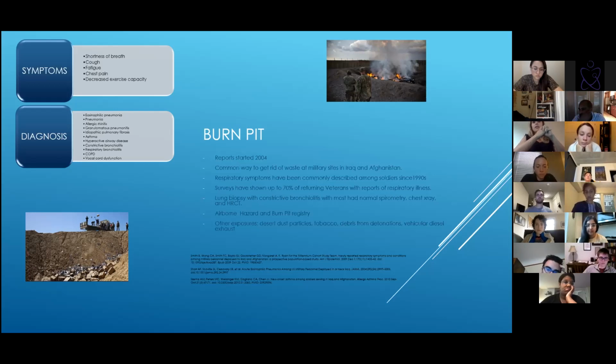Interestingly enough, a lot of this is symptoms that they've experienced. Before I did this presentation, I didn't know that asthma is actually an exclusion for enlisting in the military. So if you have symptomatic asthma and you're over the age of 12, you cannot enlist in the military unless you have a waiver. Now, some people do get a waiver. My understanding is it's not that hard to get, but it is something they have to go through. So that may deter some people, but there's about 5% of the veterans and those in the armed forces that have served that have symptomatic asthma.